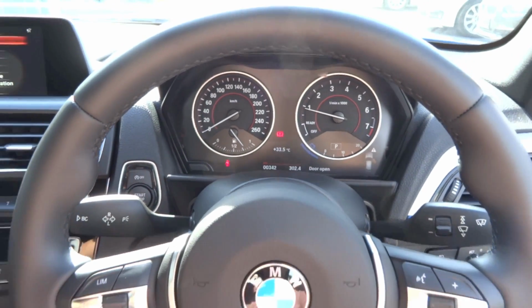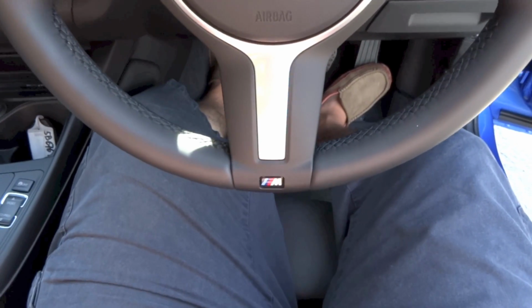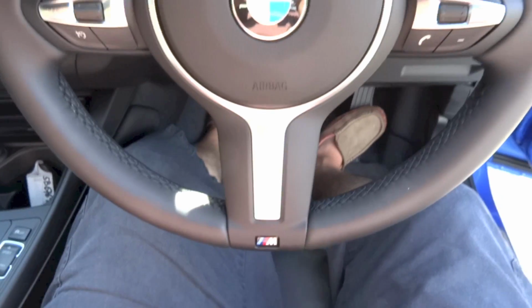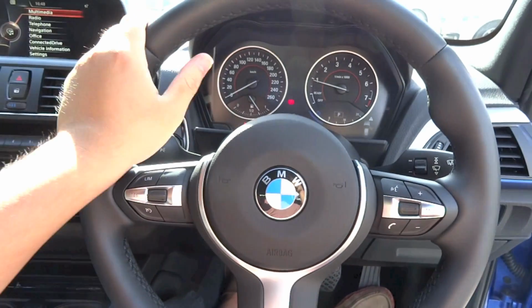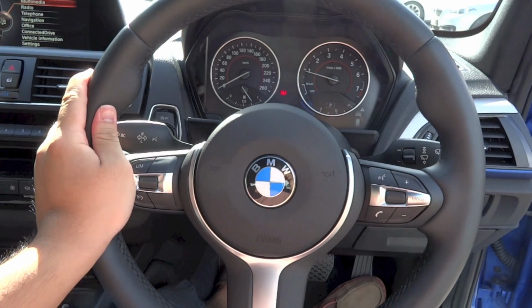An electric rack and pinion power steering system is present on the F21 series. This 1 series has an M Sport specific leather-wrapped steering wheel with thick sport grips at 10 and 2 and the M badging on the bottom spoke.